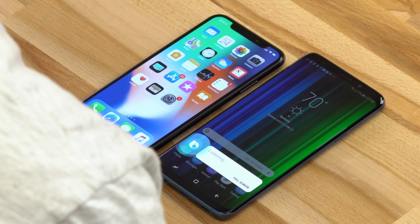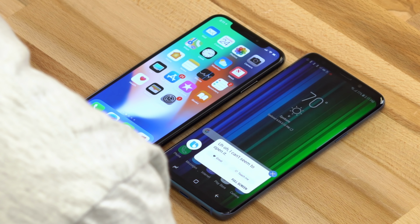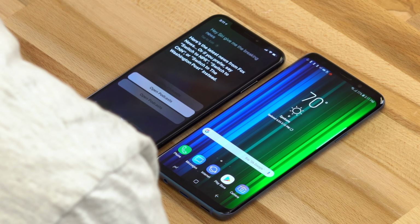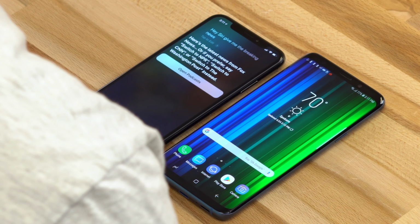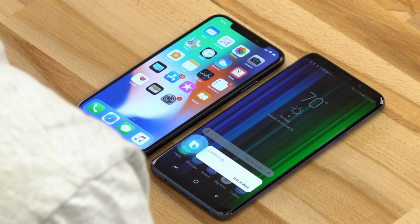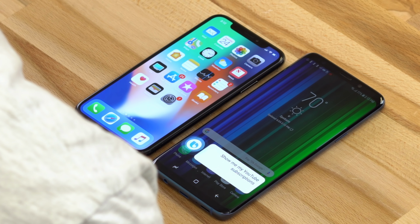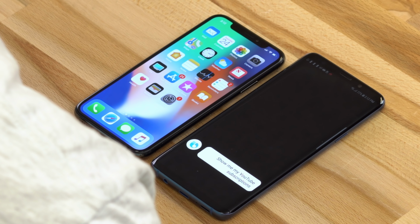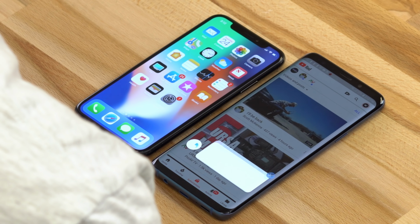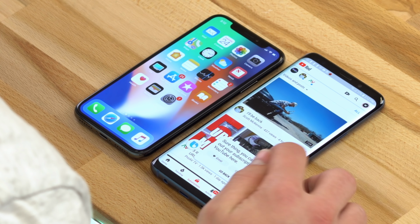Give me the breaking news. Uh-oh, I can't seem to open it. Here's the latest news from Fox News. Show me my YouTube subscriptions. Sure thing. You can check out your subscriptions on YouTube here. So Siri was only able to open the YouTube app, but she didn't take me to my subscriptions.